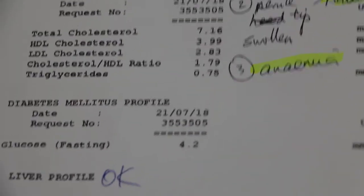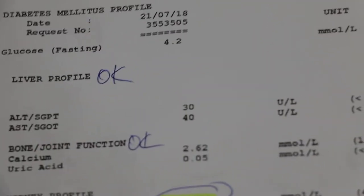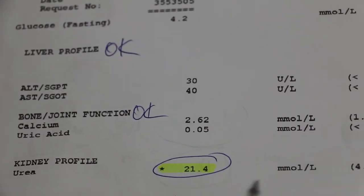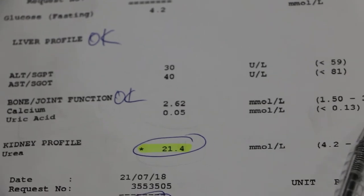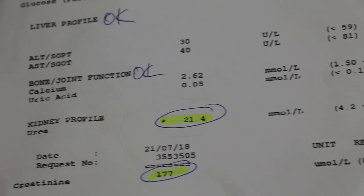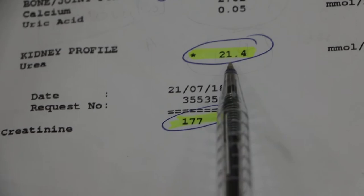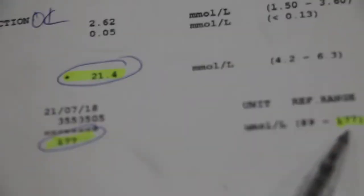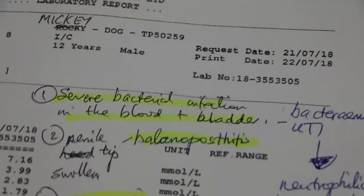Blood sugar is okay, though the dog's not eating, so you can see it's a bit low. Liver is okay; the liver cells are really within the normal range. Then we go further to bone and joint function. It's normal, there's no high uric acid or low calcium. Then we go to the kidney. There's the starting of a kidney failure, I would say. The creatinine is 177, which is up to the upper limit, but the dog is still okay as far as kidney function is concerned. Is there another one? No more. So in summary, what can we tell from this blood test?